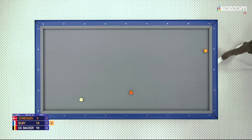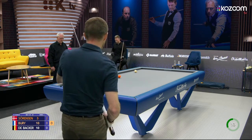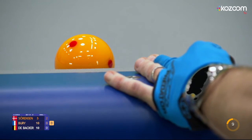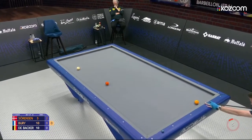No, this is like just a penalty shootout here between Bury and De Backer, and if, yeah, we have that special option of Sorensen winning the last set, and then we still have playoff. So everything is playoff from now. Long, long short of the orange. White ball in a nice position. There is some space behind it, though.